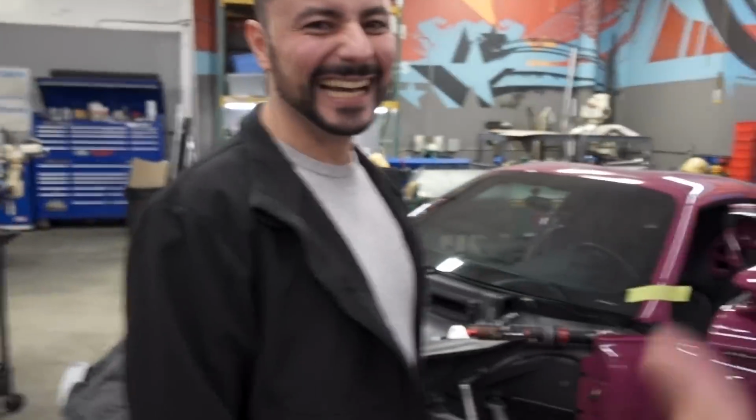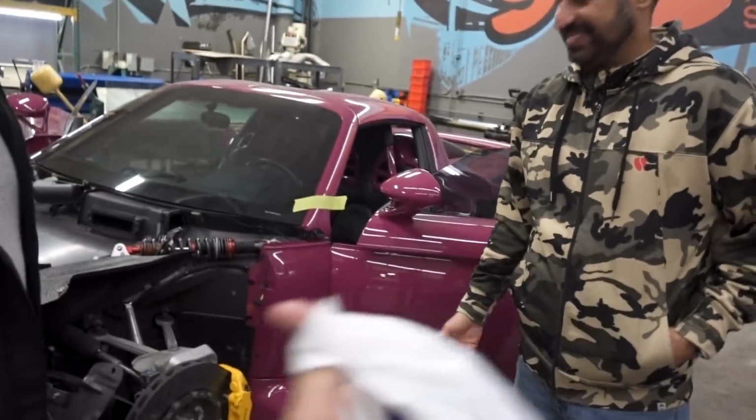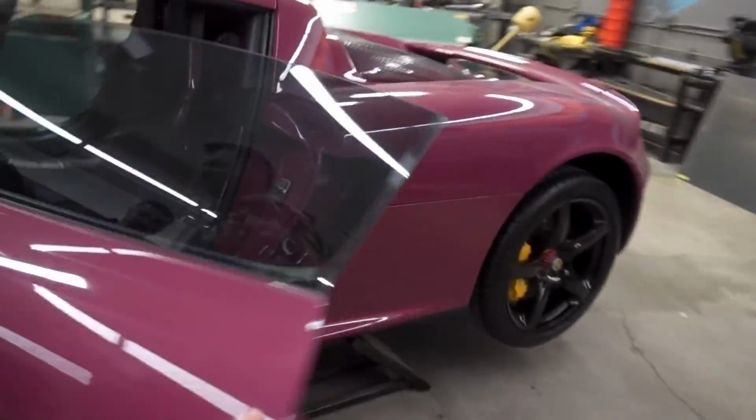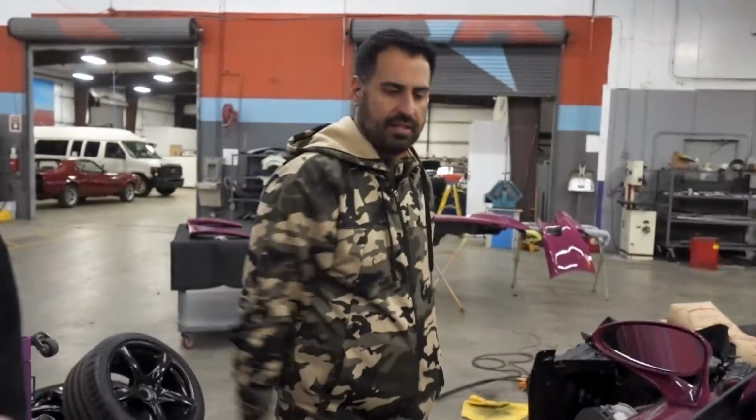So I think, Tommy, is it ready now for a clear bra? It is ready. So that's what we're gonna be doing now, guys. Everyone asking, what's happening with the CGT? What was happening was the paint was curing. It was just sitting here, literally waiting for the damn thing to dry. How long does it take, Tommy? About a month, depending on the conditions, until you should be able to have a cured paint that you could clear bra. Nice.